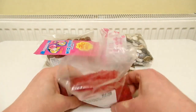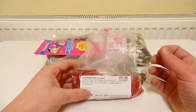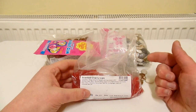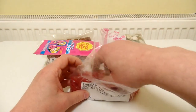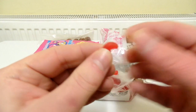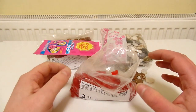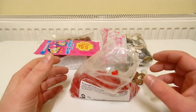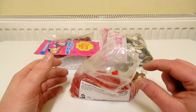And yeah, let's check out that aroma. They kind of smell like cherries, perfume and soap all rolled into one, I guess. So that's how they look. Let's try this out. So they are very chewy. They're basically gummy sweets, but hard gummy sweets.